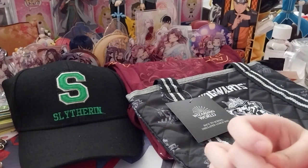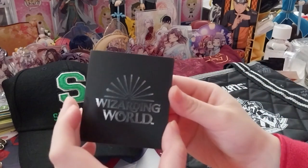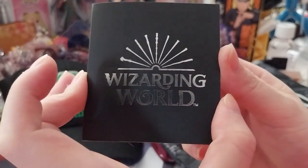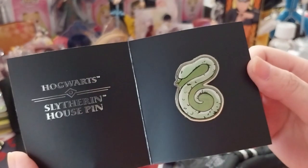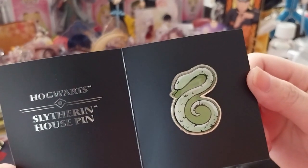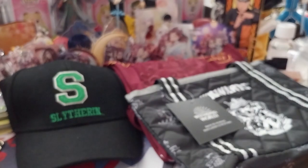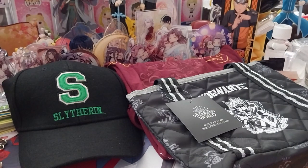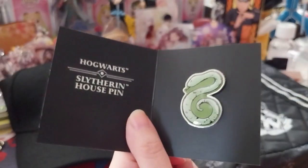this. I have to get these for the pins technically, but okay, so, what's this? Oh, Slytherin house pin. You know that snake? Looks like you could eat some. I mean, it's really, how do I put it? It's very basic, I guess. Basic with the kind you would put.